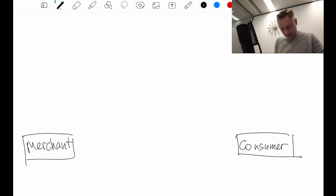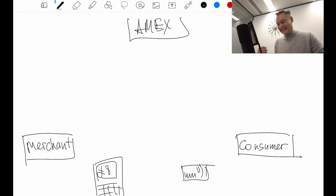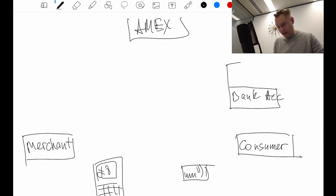We have a card machine for £8 in merchant's hands. And we have a banking card, the contactless one, in my particular case, in consumer's hands. As I used my American Express card, we have Amex as a payment system. As well, consumer's card is linked to consumer's bank account, a bank account opened on the infrastructure of the bank issuer, and the card is basically linked to it.